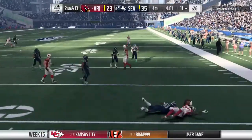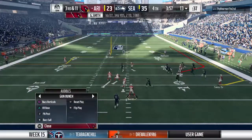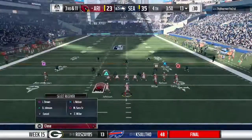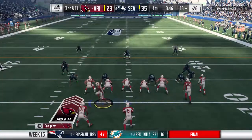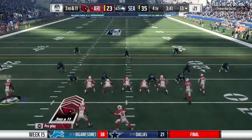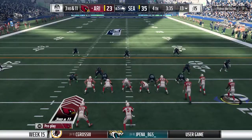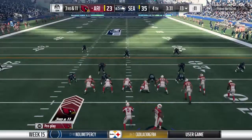Here's Sanu on the catch. And they'll bring him down right around the 13. That throw good for only a couple. It brings up third down. Sanu, the man in motion left. Sanu, the man in motion right. And the back goes into motion.